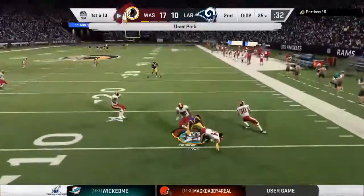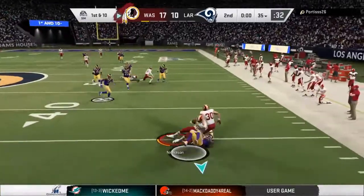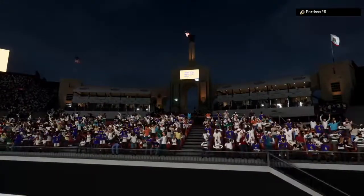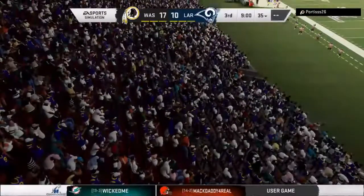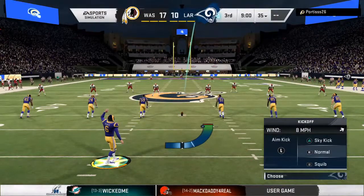Into double coverage, and it's intercepted. Monte Nicholson picks it. And he will be brought down as time has now run out on this first half of action. So we've reached halftime here in the NFC Championship as we send you cross-country to Orlando. Jonathan Coachman is there and has our EA Sports halftime report.